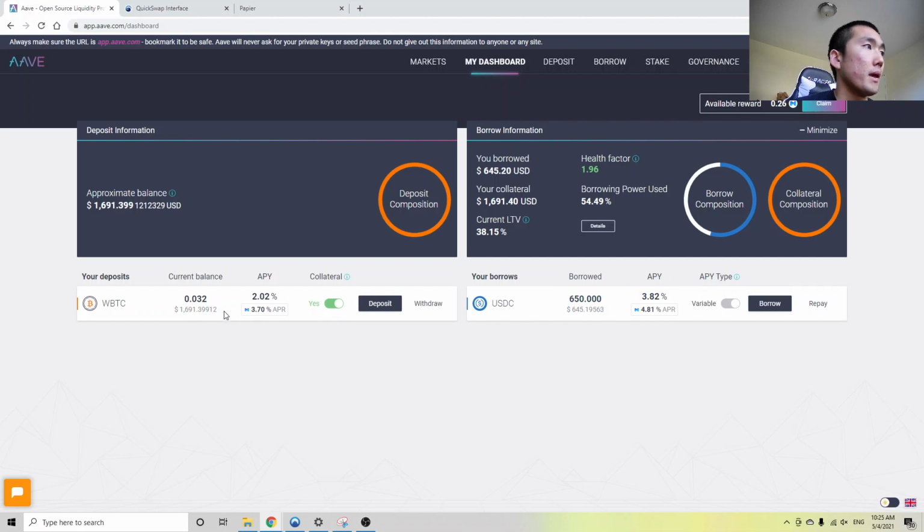Usually, if you want to take on this leverage, you have to pay 3.8% APY, but because Matic is paying you to use AAVE, I'm being paid to borrow. So now I'm essentially being paid to leverage because now I have more Bitcoin, which is earning rewards, and my borrowed fund is also earning rewards.